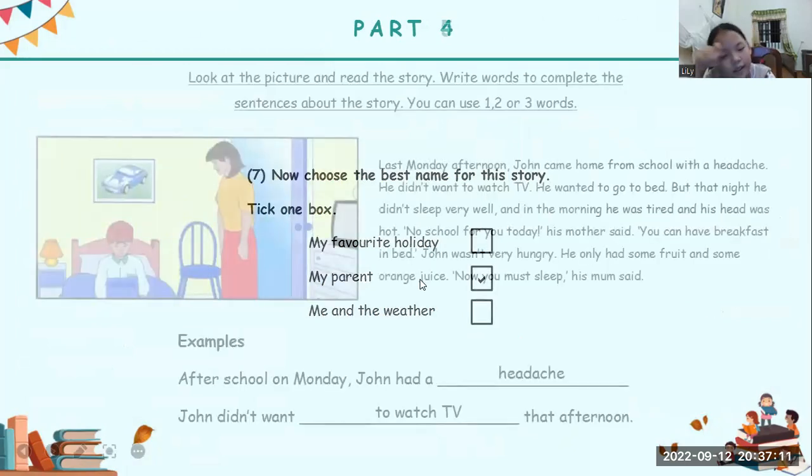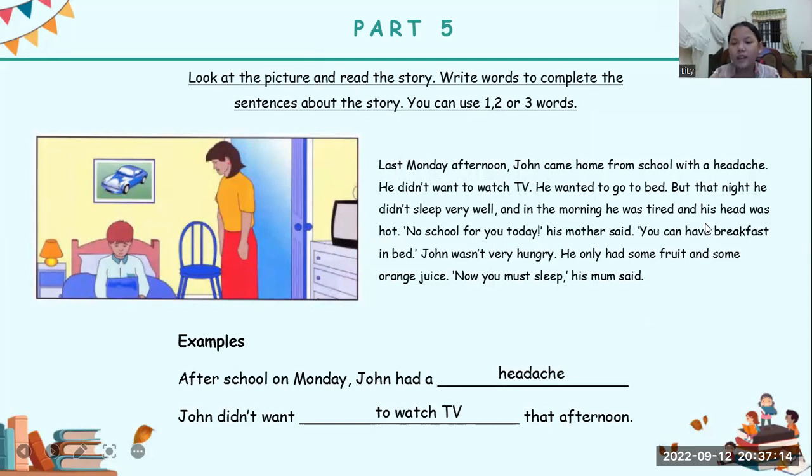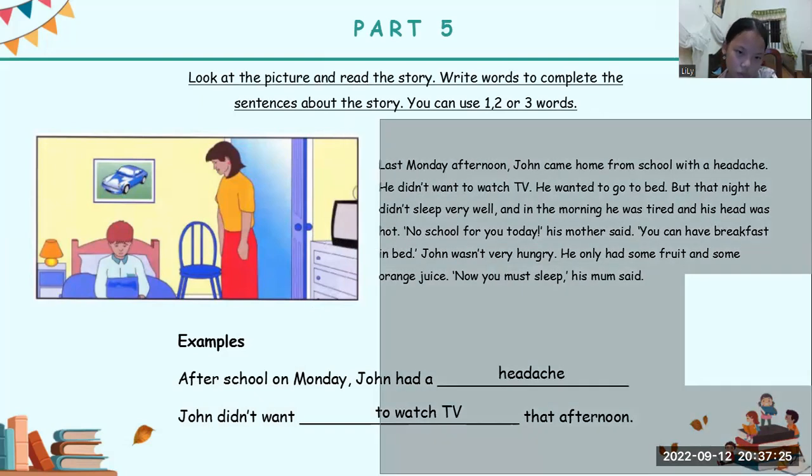So now, let's proceed here, Lily. I want you to look at the picture and read the story. Then there are two examples. You can just write words to complete the sentences about the story, just like the two examples. Can you please read this one, Lily?